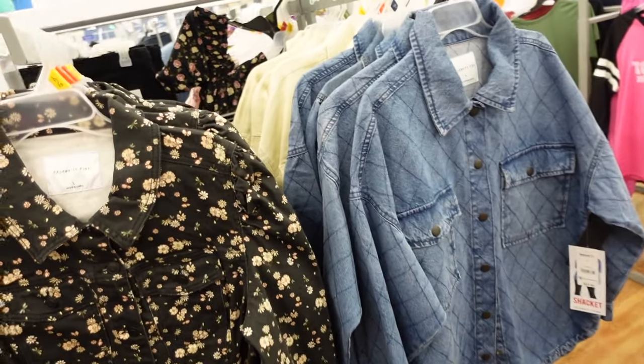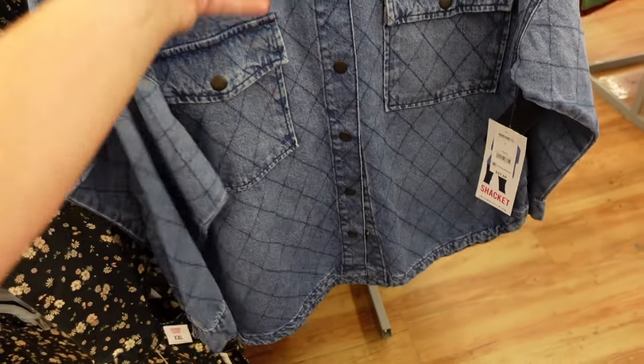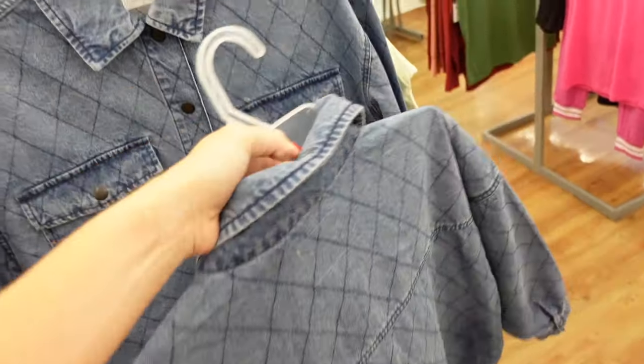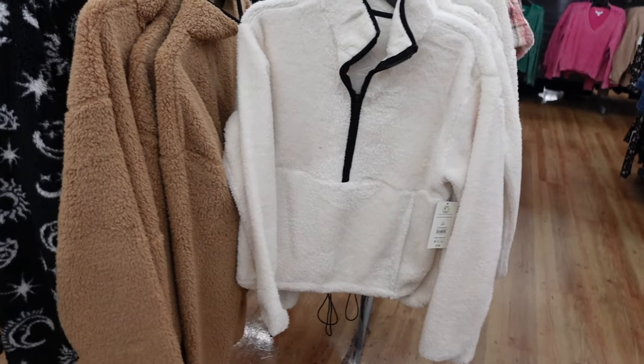And then I love this jacket. So this one's also from Celebrity Pink. Has that collar, snap buttons, the two flat pockets with the button detail on the wrist. Scoops in the middle with the seam across the back. In the denim, also comes in ivory. These are $27.50.